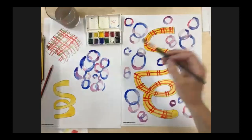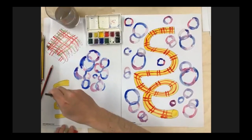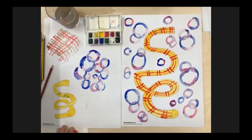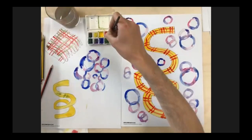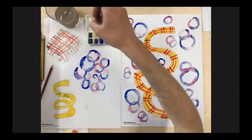And another thing you can do is always test on your original drawing, because that was just to get an idea. So I could go back and test on this other page before going onto the main page, if you feel like you want to try something before you put it on the more finished piece.